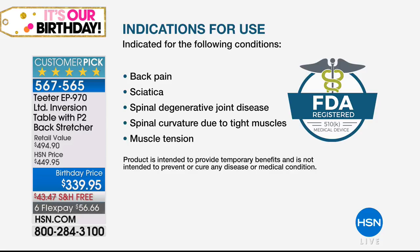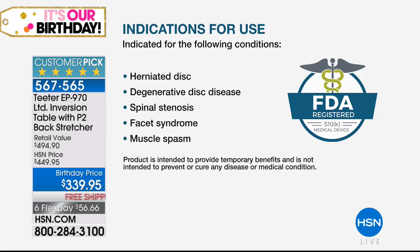But back pain number one, right? Sciatica, spinal degenerative joint disease on this one. Spinal curvature due to tight muscles, muscle tension. Let's go on to the second page. Your herniated disc, your spinal stenosis, your muscle spasms. But there are even more. So when people are watching, you don't have to go upside down.